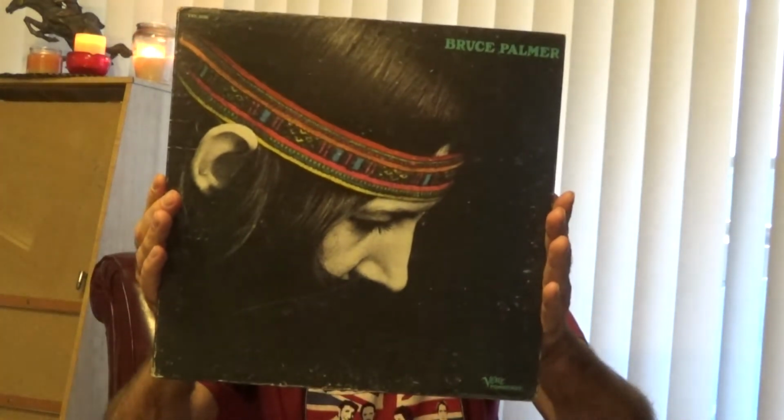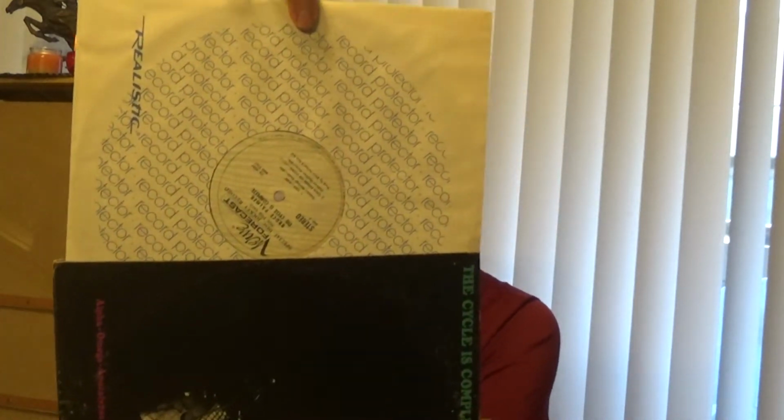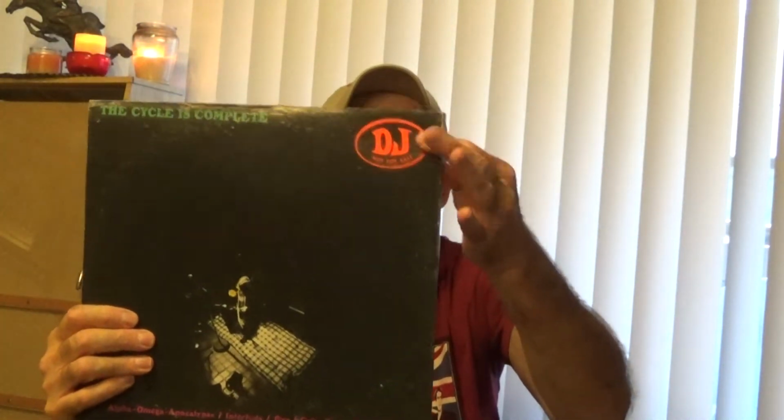There's another rare promo, and this is The Cycle Is Complete by Bruce Palmer. And Bruce Palmer was the bass player in Buffalo Springfield, and this is a white label promo on Verve Forecast. And this is actually the only copy I've ever seen of this as far as being original goes. It's got the DJ sticker on the back of it, and it's sort of in a proggy, jazzy, trance psych vein. I think it's from '69.